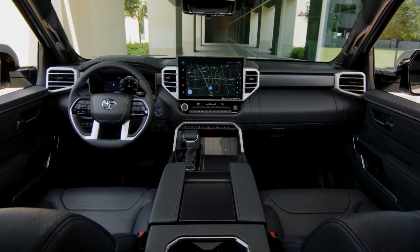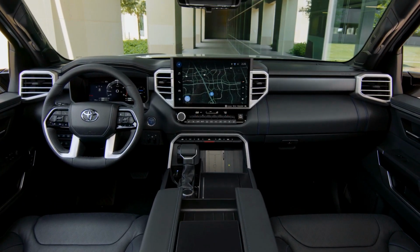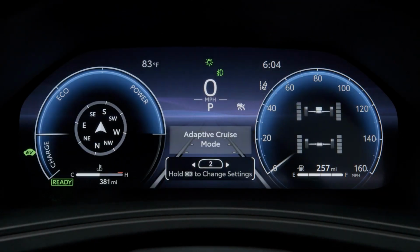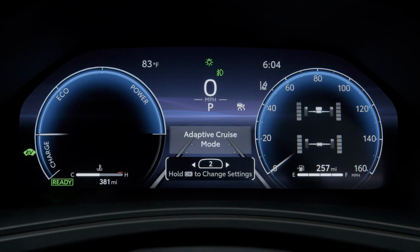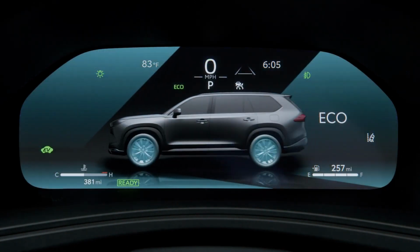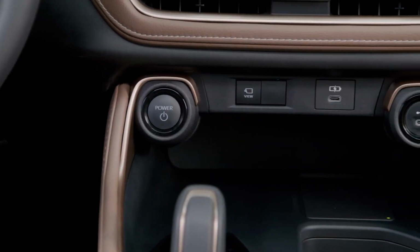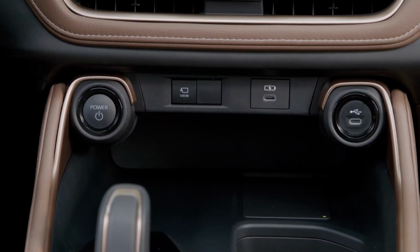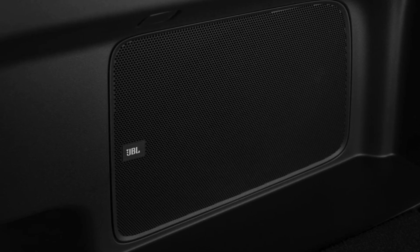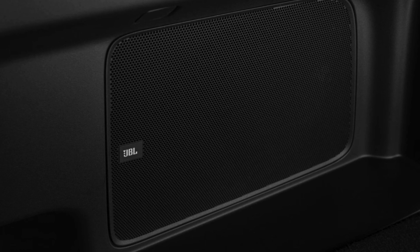All models come with a 12.3-inch infotainment touchscreen running Toyota's latest software interface. A 7.0-inch digital display in the gauge cluster is also standard, but Limited and Platinum models get a larger, all-digital 12.3-inch gauge display. Buyers will also find a wireless smartphone charging pad on every model. An 11-speaker JBL stereo upgrade is offered on Limited and Platinum models.